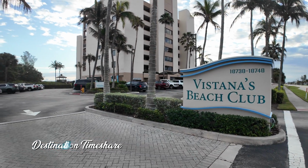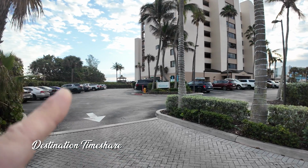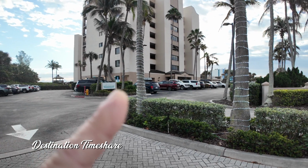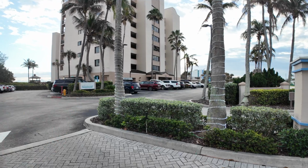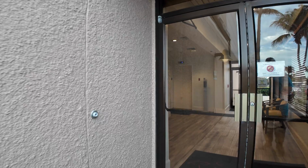So what we're gonna do here, we're gonna make our way through the property. It's pretty small, but we do have a beautiful beach that we'll finish up at the very end. So be sure to stick around for that. There's just two buildings here. We're gonna walk through the first one here, take a look at the activities area, and then we'll make our way out the other side. There's a small pool there, and then we'll continue on towards the beach. So let's get going.